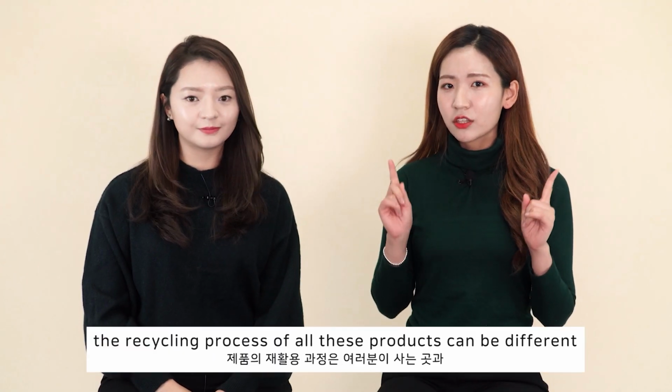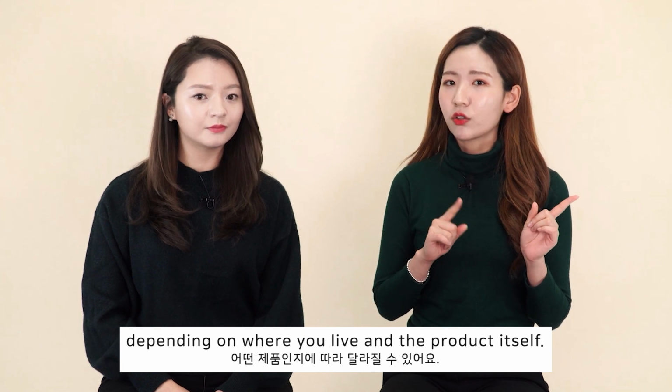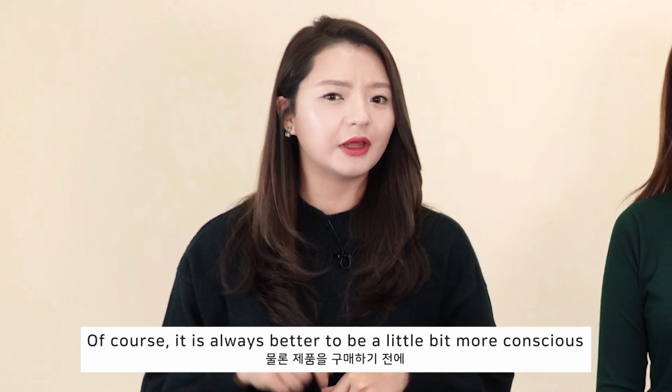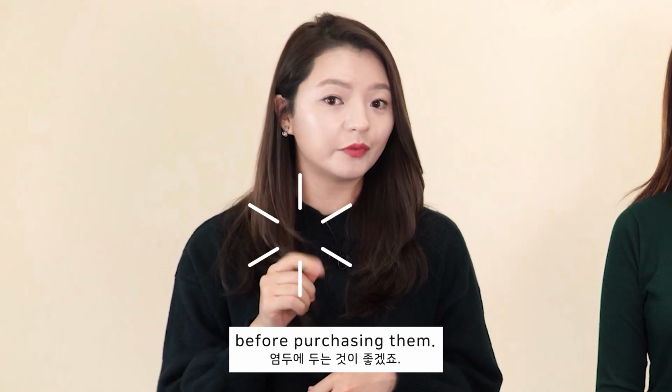As we have mentioned, the recycling process of all these products can be different depending on where you live and the product itself. Of course, it is always better to be a little bit more conscious about the afterlife of the products before purchasing them.